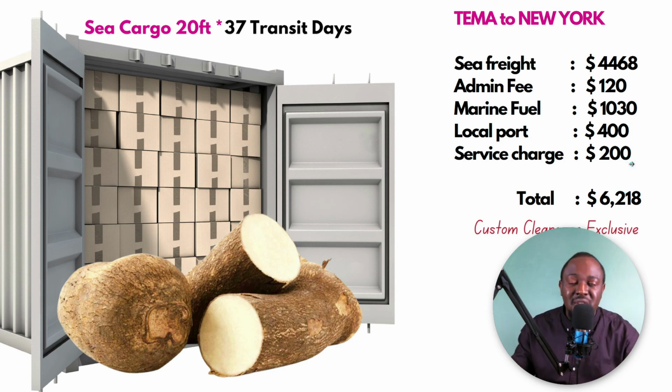This again is an average. Depending on what time you're watching this video, this is going to be the average of how much you're going to spend to send your goods from Ghana to, let's say, New York. But this doesn't include customs clearance. Once your goods get to the destination country, customs over there will go through the product and all your documentation, and will give you a price as to how much you need to pay to clear your goods from the port. And this price is not inclusive.